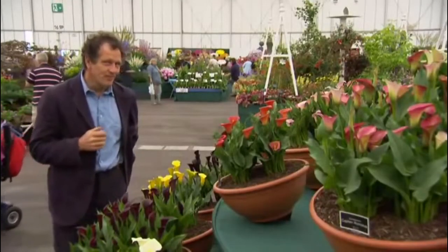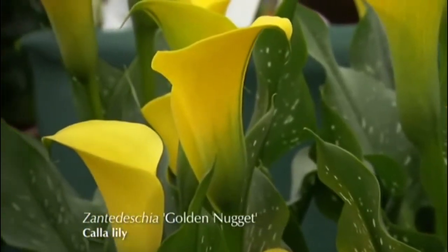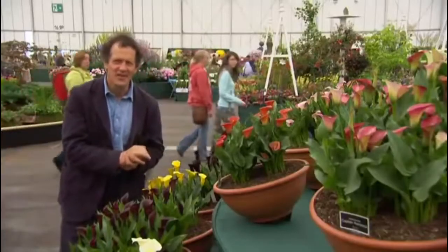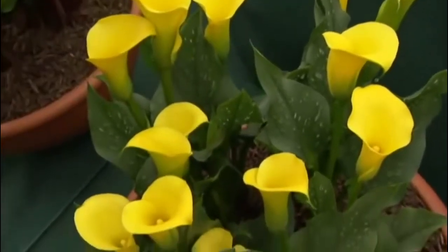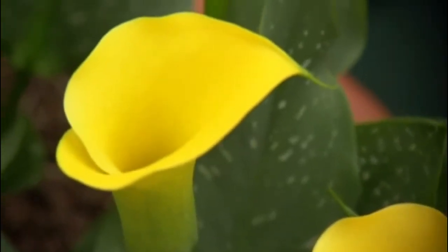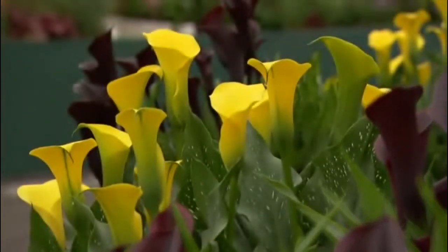It's irresistible. If you had asked me before I came to the show whether I would choose a Zantedeschia as my favourite thing in the show, I kind of guaranteed I would have said no, almost certainly not. But there's something about this that keeps drawing me back, and I want to go home with this plant. It's partly the intensity of the colour, and partly because now we've got the pond, I think it would work in a way that it wouldn't have fitted into the garden before.